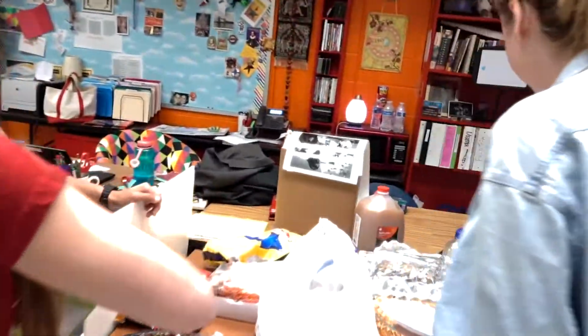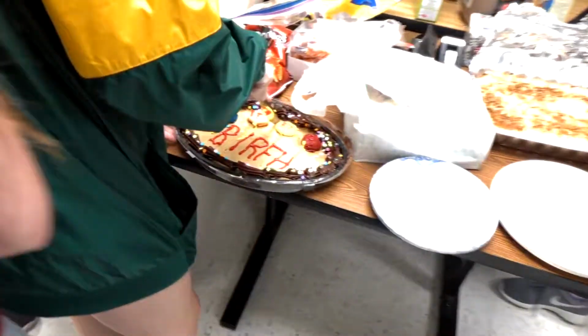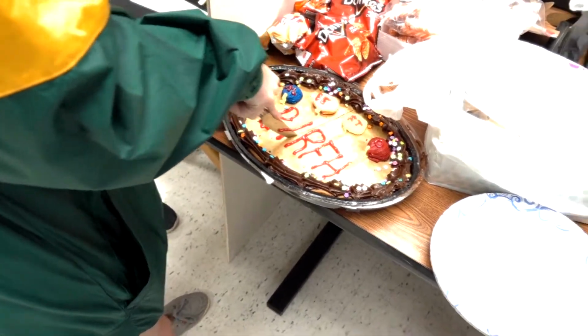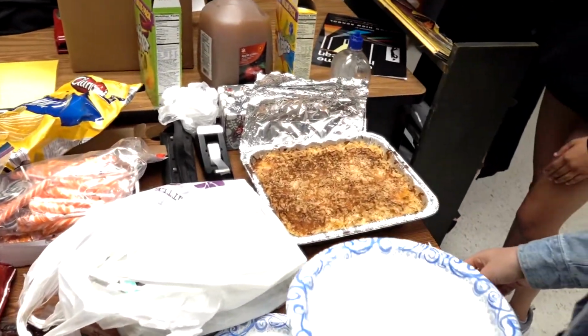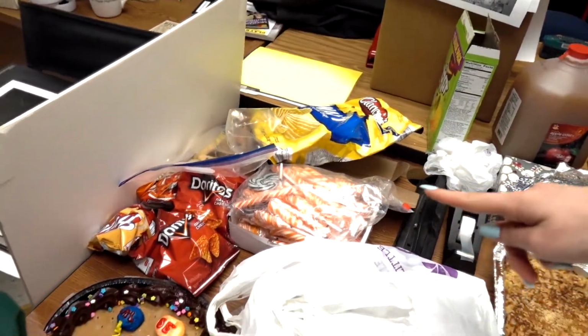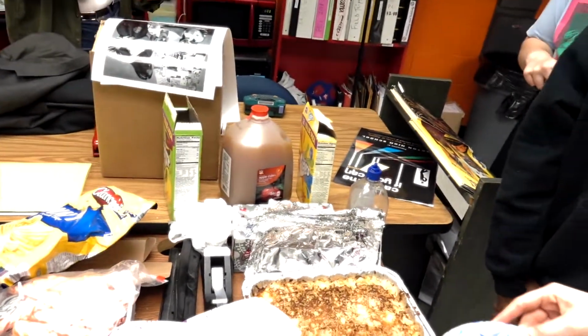What's going on over here? I need to cut the cake. All right, let's say this in memory of Alberto. Happy birthday, Alberto. It looks more like a cookie. Yeah, it's a cookie cake. So it's like a cake, but it's also a cookie. So what's that one? That's mac and cheese. Those are chips. More cookies and cider. Ah, neat. So, we're having a party. It's a good thing because it's my last day. So, party time.